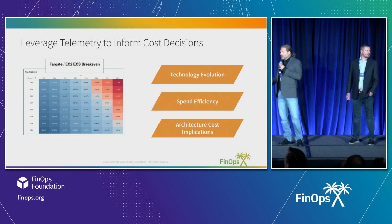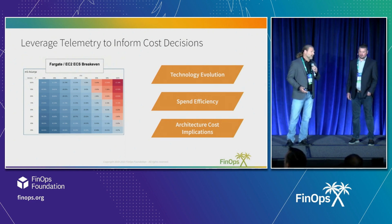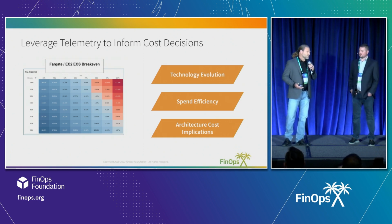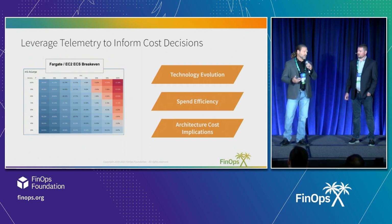The last piece we're taking a look at right now is architectural cost considerations. Resiliency and security are always top of mind for every enterprise, but we have to recognize what the cost implications are with some of the decisions we're making as a business. Leveraging the telemetry data allows us to have a much deeper insight into how some of these architectural recommendations are actually impacting cost in aggregate.